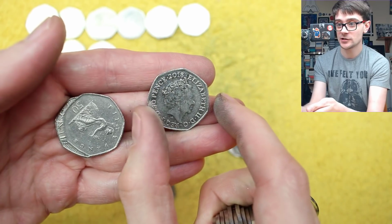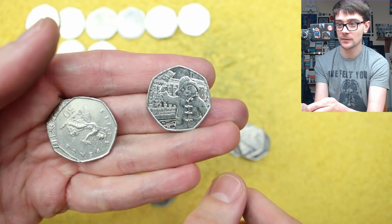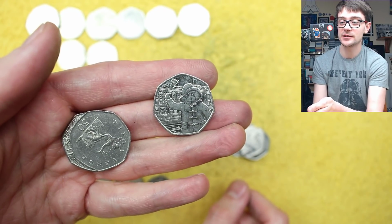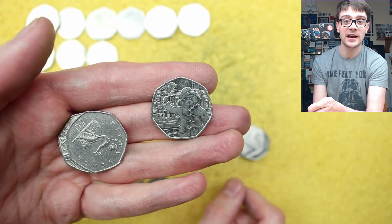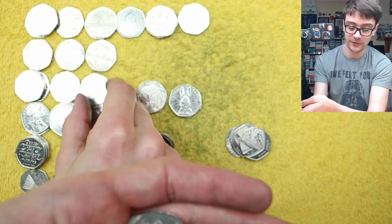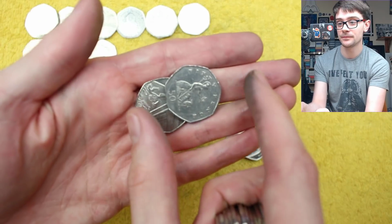It's a 2018. It could be a Peter Rabbit. It's a Paddington at the Palace. So we just need Tom Kitten for the Beatrix Potter set from 2017, and Paddington at the station for the 4 Paddington set to fill out Paddington Parade there.